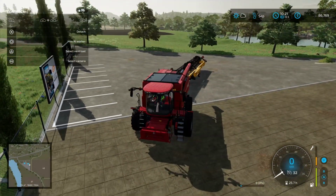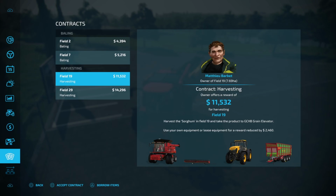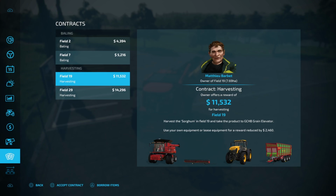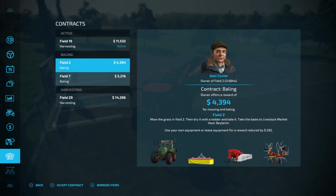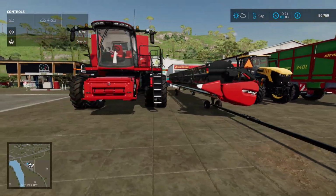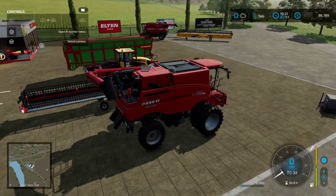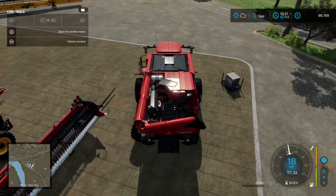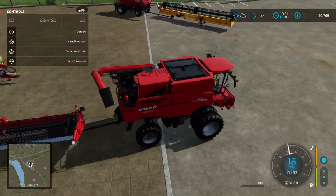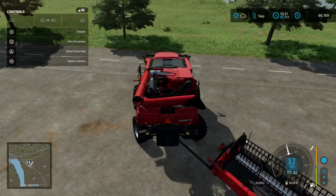So we're going to do a contract. We've got this contract just here, but we are going to borrow the items because we do not have a suitable tractor and trailer. They're basically identical harvesters, to be honest, and identical headers. I mean, it might seem silly to do this because we've just purchased a combine. However, it's just easier to purchase what we need and then borrow these items just for this specific contract. So we've got to go up to field 19. It's just much easier.